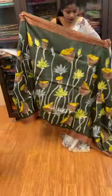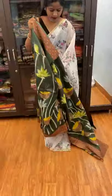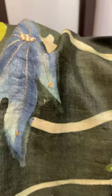So yeah, this sari is priced at 10,800. Those who want to grab it, take a screenshot and WhatsApp me. It's a single piece, priced at 10,800. It comes with silk mark certification. And you can see the work here. This is all shading colors. Very intricate one. And a single piece for today.